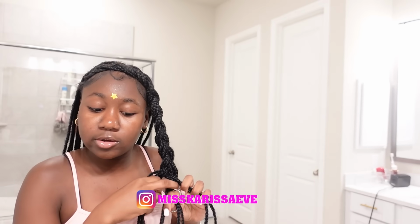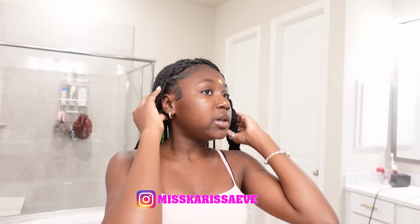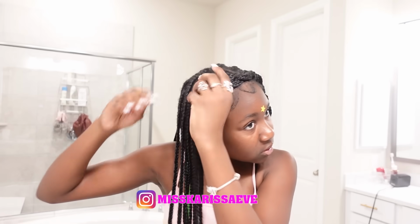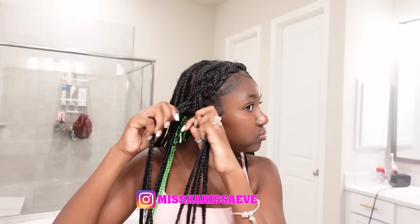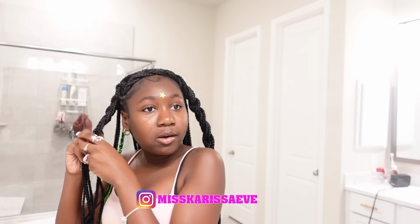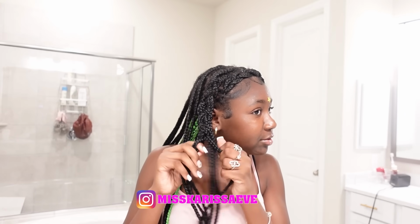Alright, so I'm finished braiding. Let me pick this up. Sometimes, instead of doing just one braid, I actually braid both sides. I know sometimes I don't feel like doing all that, or just want to keep it cute and simple. It's a hairstyle and it's gonna last, so let's not be lazy.